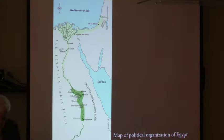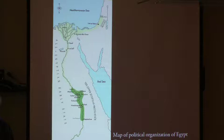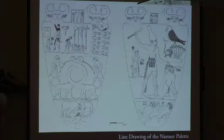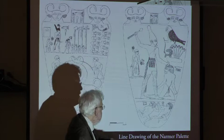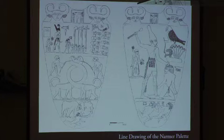There must have been a time when somehow a ruler brought unity to Egypt and this union of the two lands was set up. So this is why it's so significant that Narmer wears the white crown of Upper Egypt and the red crown of Northern Egypt, so it makes this statement that he's the king of both lands. It doesn't necessarily say he's the first king of united Egypt.